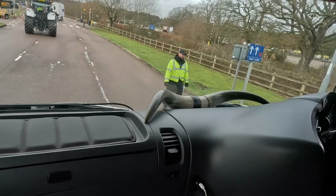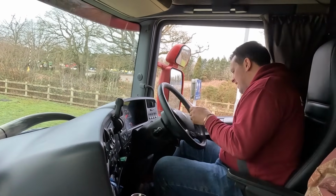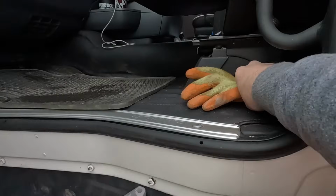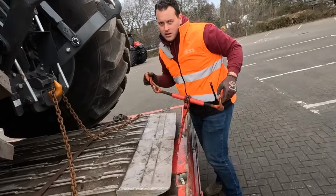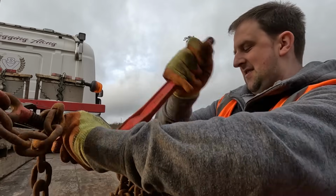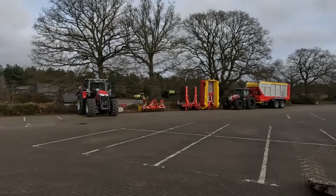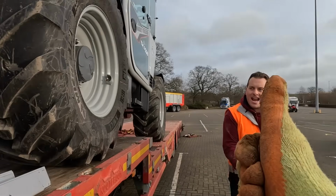Oh, here's the man. Morning, mate. Hey, mate. He's getting driven off, yeah? Yes, mate. I've got my pass here if you want it. We have arrived. So we better get unloaded then. Unloading is happening. So that's the first one off, parked up over there. Both chains unhooked? Yep. Ready!